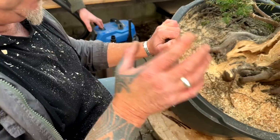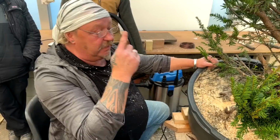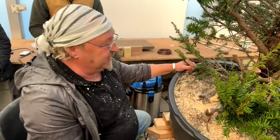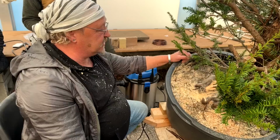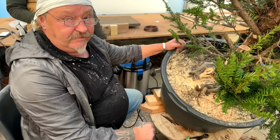The first tree that I ever carved was a pretty substantial hawthorn. And I went to that show we were talking about, 1990 in Birmingham, and saw Dan Robinson making a juniper into a piece of Swiss cheese, and I thought, oh my God, this is incredible. So I immediately went home, bought myself a Makita and carved the hawthorn into oblivion, and then realized that there is a point where you have to stop.